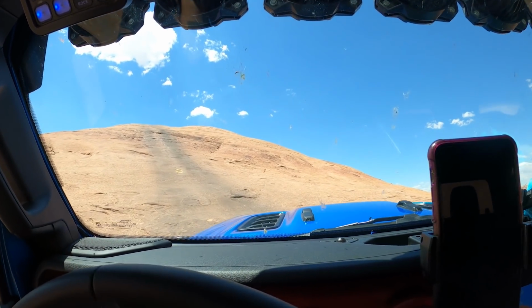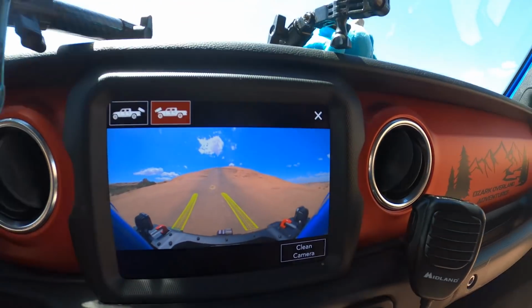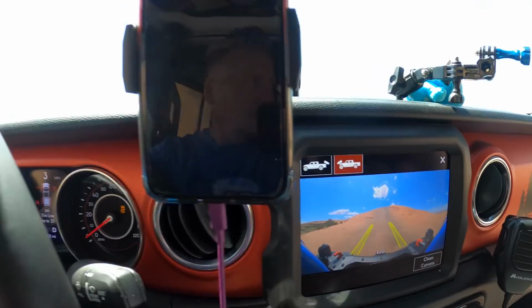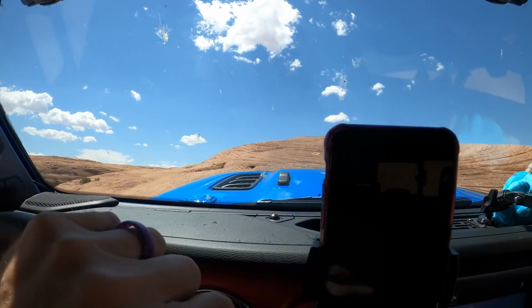This hill is always so sketchy going up it because you can't see over the top. But now we have that. Yeah, that's why I got in front of you. I got this tall hood too, I just gotta trust.